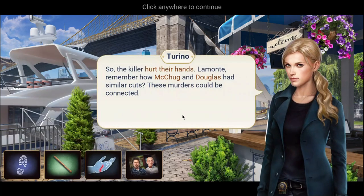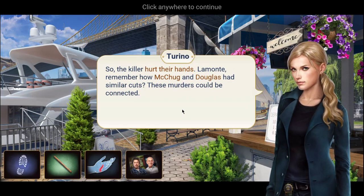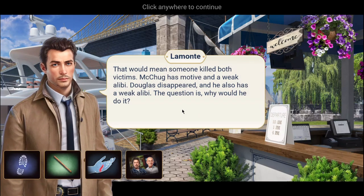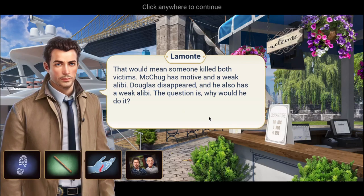So the killer hurt their hands. Lamont, remember how much Chug and Douglas had similar cuts? These murders could be connected. That would mean someone killed both victims. McChug has motive and a weak alibi. Douglas disappeared and he also has a weak alibi. The question is, why would he do it?